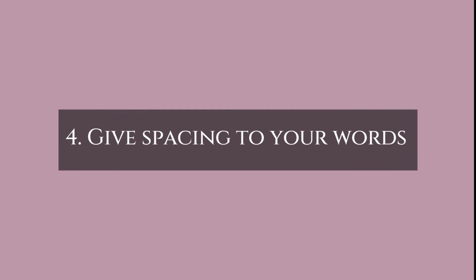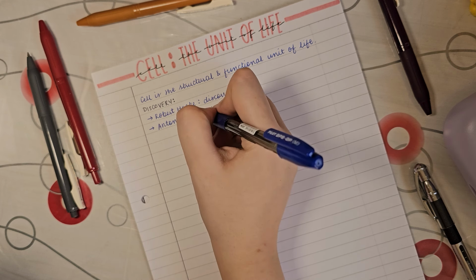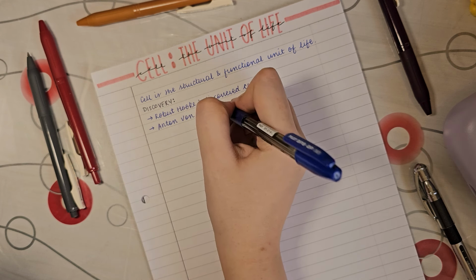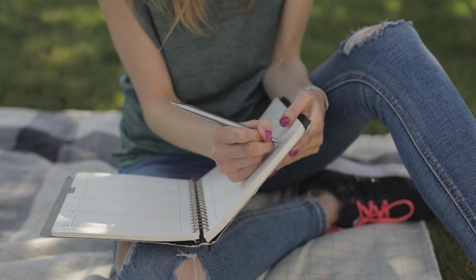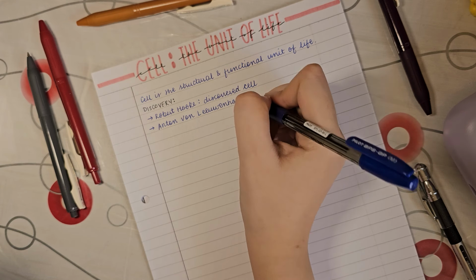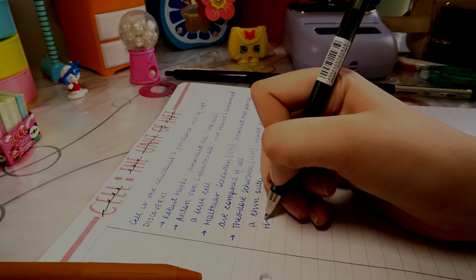Now, the fourth tip is to give space to your words. Now, before coming to the main point, I want you guys to understand what spacing is. And it's not just leaving one finger in between your words, but there's just more to that. And let me just show you a trick that I have used in my handwriting skills.